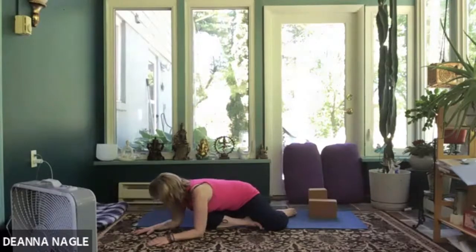Once you find a good spot, take a few breaths. Let your chin go in. As your chin goes in, your spine might allow you to go a little deeper. And then slowly, slowly bring yourself up and change sides as you are ready.